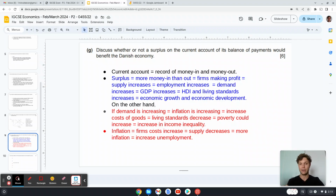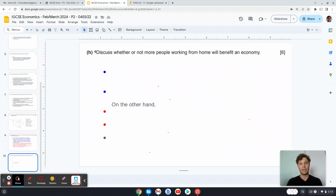I said, on the other hand, and then I spoke about the possible negative consequences of having a current account surplus. Okay. All right. So let's go have a look at the last question. Again, a discussion question. Discuss whether or not more people working from home will benefit an economy.